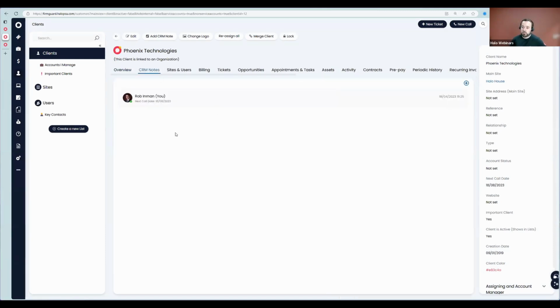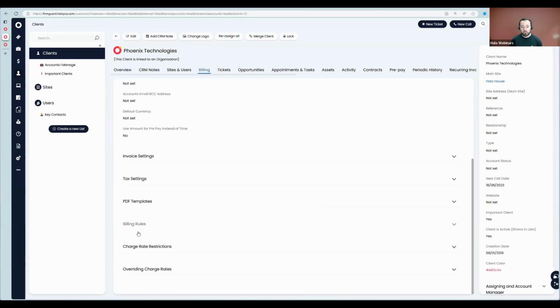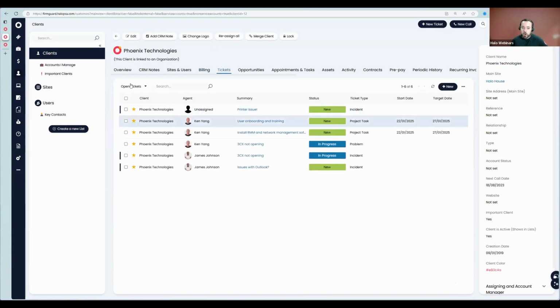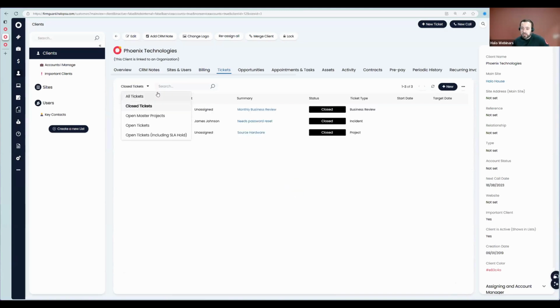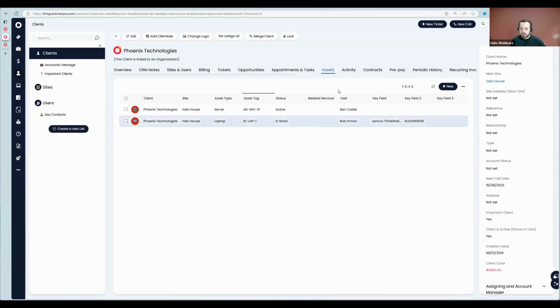Things like CRM notes. So if you have a check-in as an account manager, you would add your CRM note in there. Things like billing configuration. What do our billing rules look like? What type of work is covered by an agreement for this customer versus what type of work is excluded? Of course, tickets, whether they're open tickets, closed tickets, or a master list of everything. And also assets/devices.